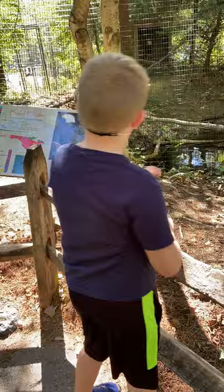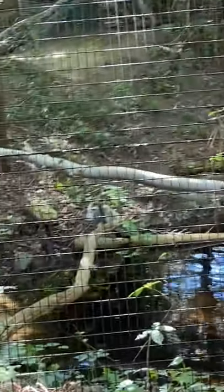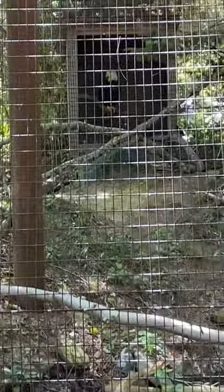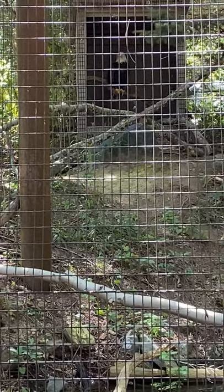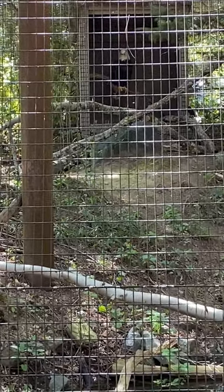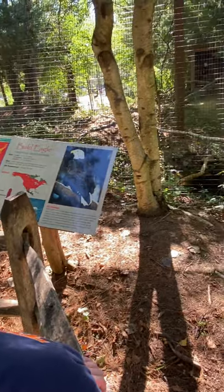Alright guys, so we just found a bald eagle over there. Hello. He's cocking his head. Hello! Hard to see him through this fence. But he's huge and super awesome. Wow. Cool, we almost missed it.